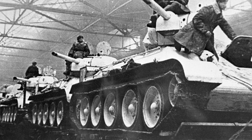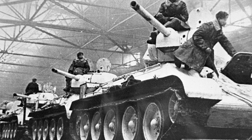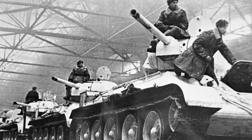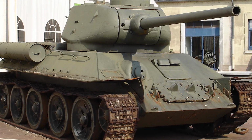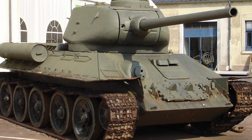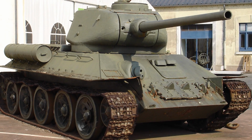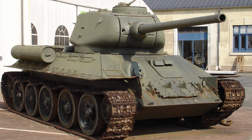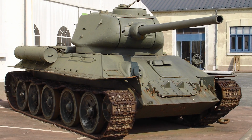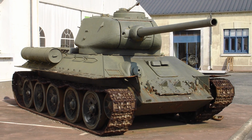The T-34. When the Germans encountered the T-34 in 1941, they were aghast at its combination of protection, firepower, and agility. One of the first vehicles to make full use of sloping armour, which the Germans replicated in the Panther, and equipped with a powerful 76mm gun, the T-34 devastated German armoured columns during its combat debut. It also influenced tank design for decades to come.